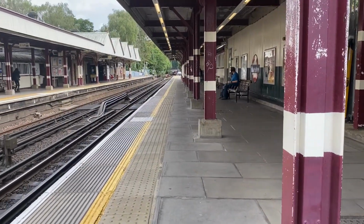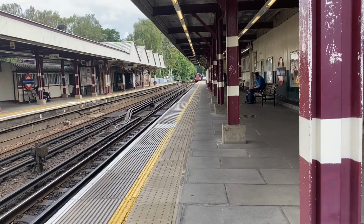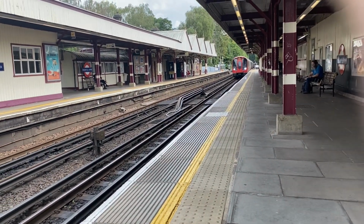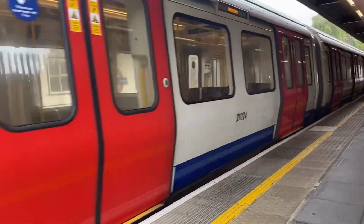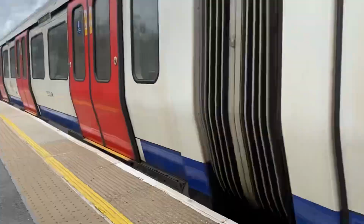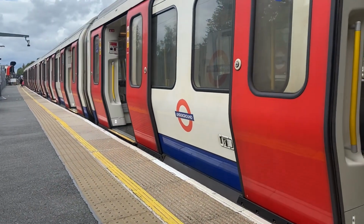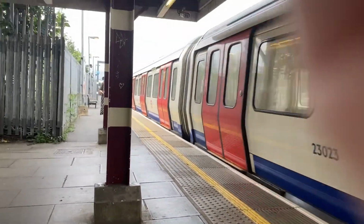Okay, and now here we have a London Underground Metropolitan line service from Aldgate to Amersham. No number on this one as well. No driver wave. Now this train's starting, I think. The gradients are really tricky, I cannot understand them.